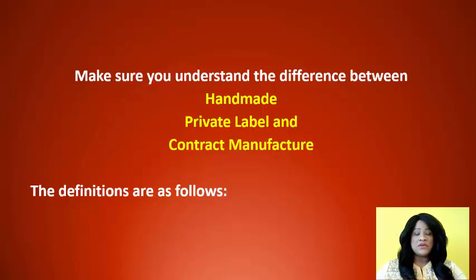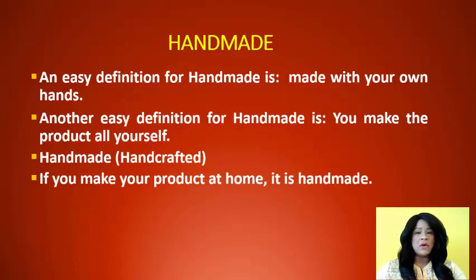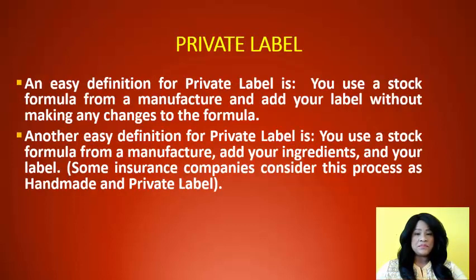Make sure that you understand the difference between handmade, private label, and contract manufacturer. Here are some definitions. First of all, handmade. An easy definition for handmade is you make the product with your own hands. Another easy definition for handmade is you make the product all yourself. Handmade means that your product is handcrafted. If you make your product at home, then it's handmade.